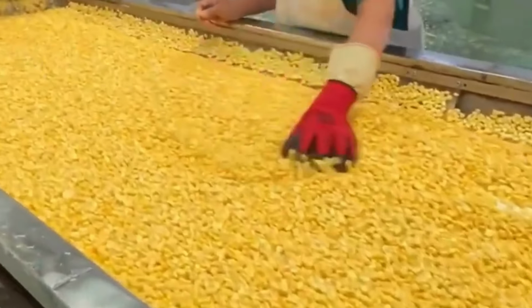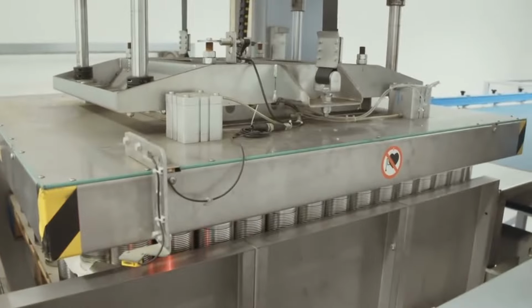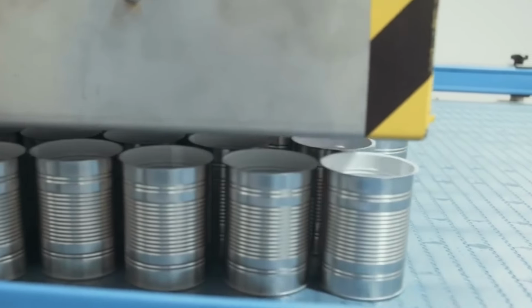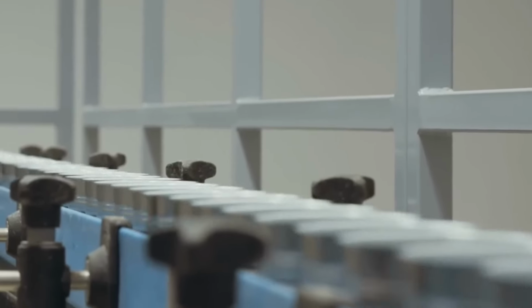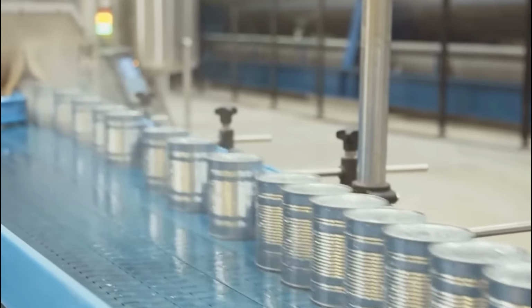Now comes the canning stage, where the kernels are ready to be packed into cans that will soon grace your pantry. Sterilized cans of various sizes are fed into a rotary filling machine capable of handling 300 to 450 cans per minute. Any kernels that spill during filling are collected and returned to the line, keeping waste to a minimum.